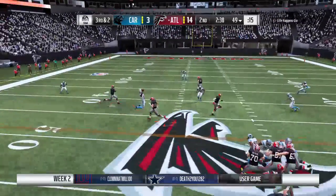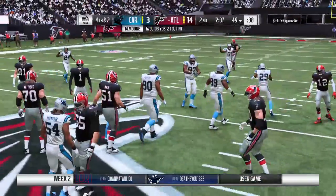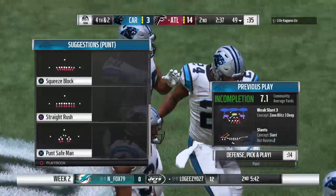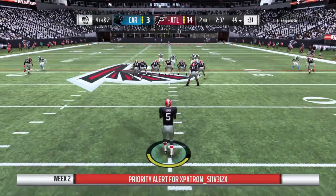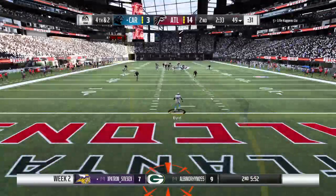To throw is Moore on 3rd and 2. And this is going to be incomplete. Perhaps they overthought this one a little bit. They've been running it real well on this drive, and it was 3rd and short, okay? They decided to throw the football, incomplete. Yeah, they might have thought just a little bit too hard about that play selection.